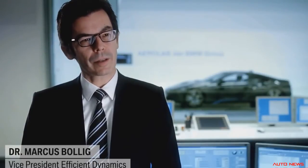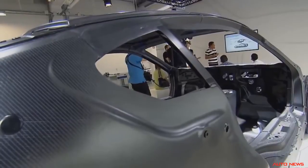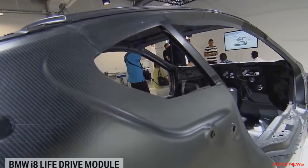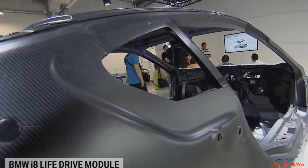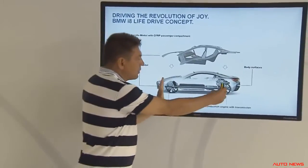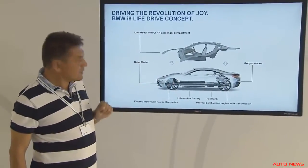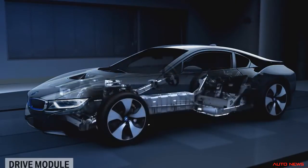Under the same roof, we also focus on the lightweight design of our cars. For example, overall weight, center of gravity, axle load distribution. Everything that ultimately has a definitive impact on longitudinal and latitudinal dynamics and efficiency. Next to optimized aerodynamics, intelligent lightweight engineering is fundamental to any dynamic vehicle. A low center of gravity, balanced axle load, masses compactly positioned near the center of the vehicle, and the lowest possible overall weight. A revolutionary Life Drive concept was developed for the BMW i models.